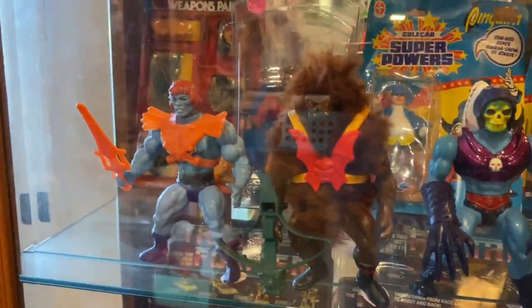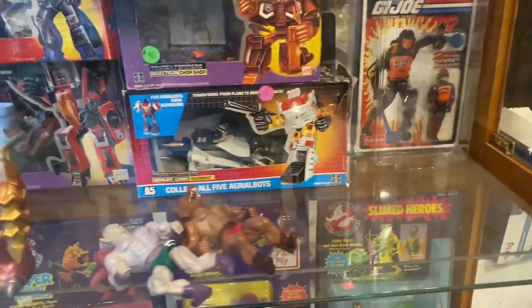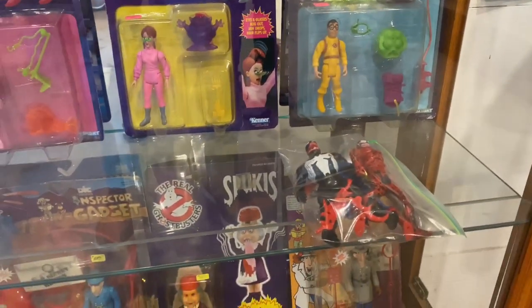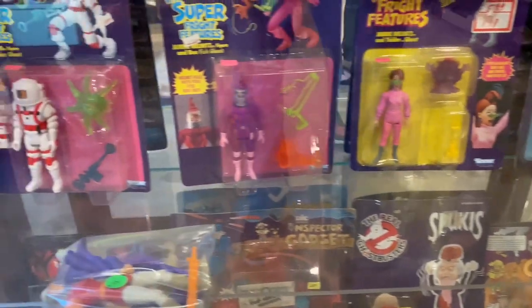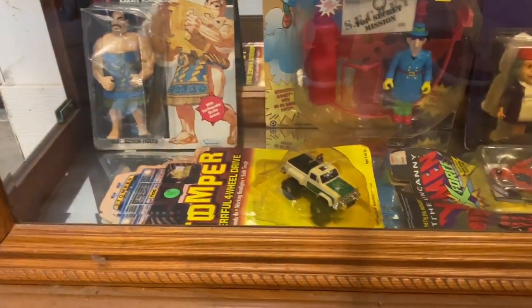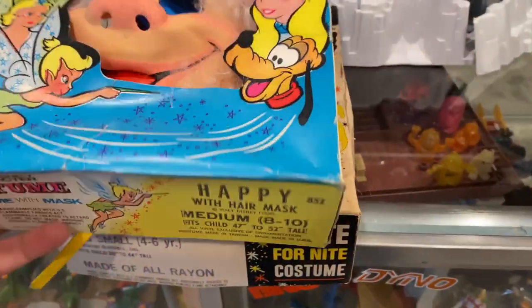Here's some more desirable Masters figures there. You got the Blackface Grizzlor that I still need to add to the collection. Did not pick it up on this trip, but maybe down the line I might come across one. And then some carded Real Ghostbusters figures. Always cool to see carded 80s stuff. Spectre Gadget is cool too.